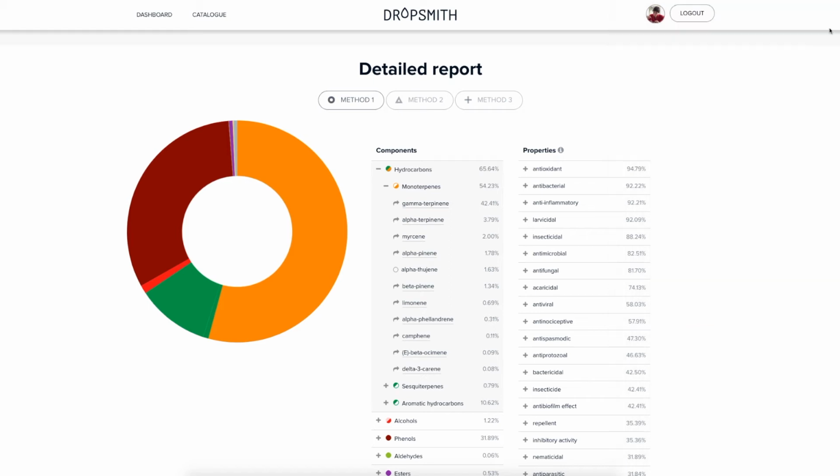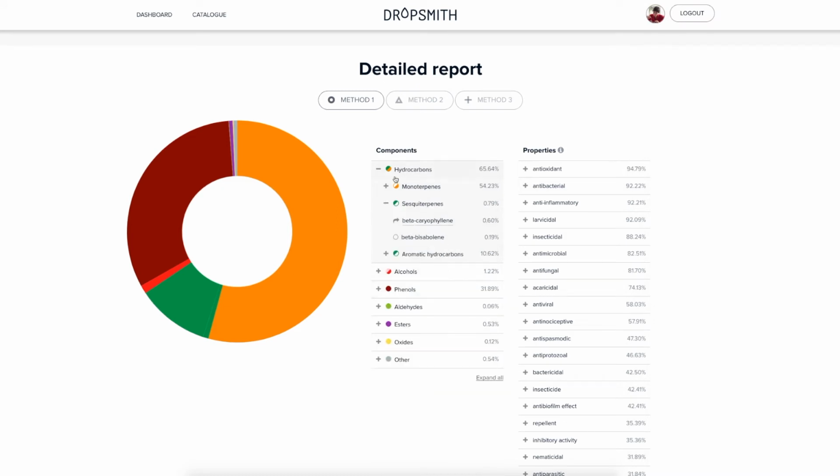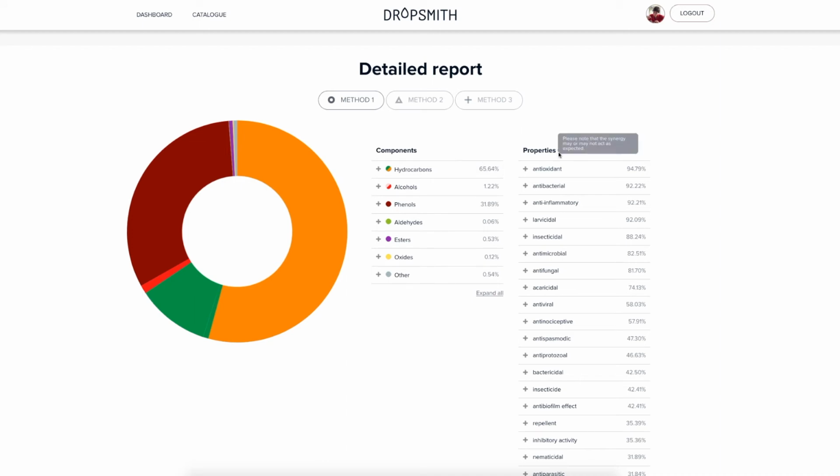So you can look at it this way or collapse back. And perhaps this will be enough for you for starters, because you're just a beginner and you're studying in some aromatherapy school, and this will be what you're talking about, the basic chemical families, and you start from there.